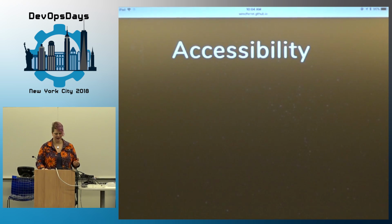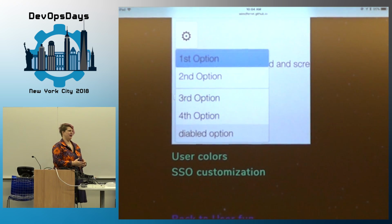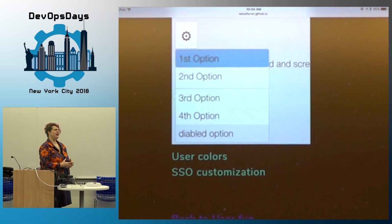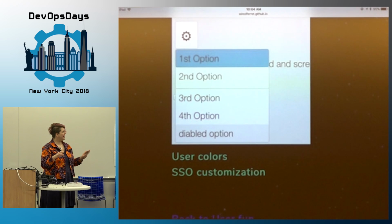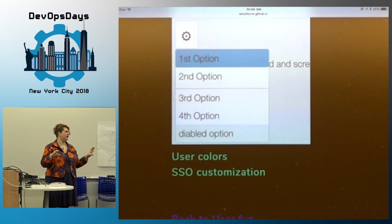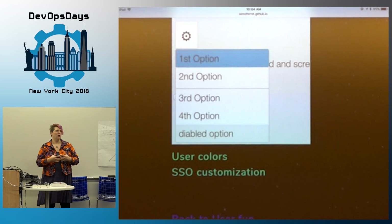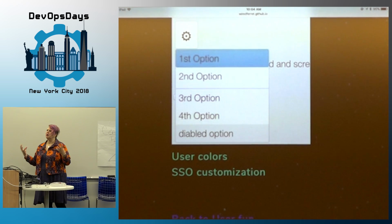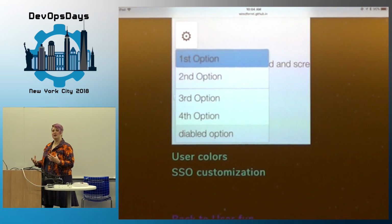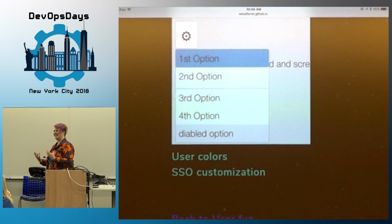So pick one. Accessibility. So this is a React menu, and it's great if your fingers are sort of normal human finger sized and you're touching something. It is less great if you're trying to use tab control or voice control. It turns out that accessibility isn't one universal thing. We'd like it to be possible to do universal design. Universal design is a beautiful dream. It is a goal, but it turns out that different people have different disabilities and therefore need different accessibility.